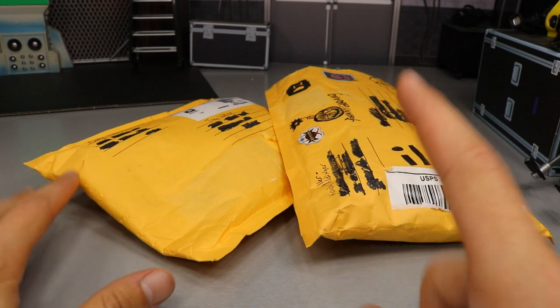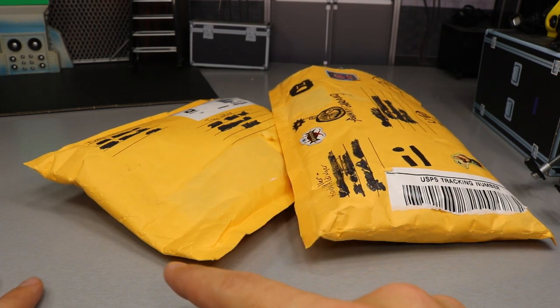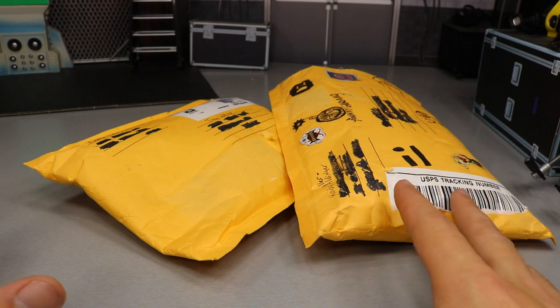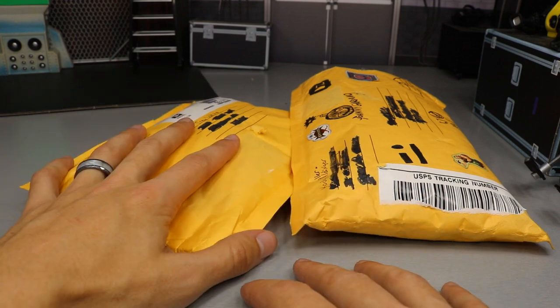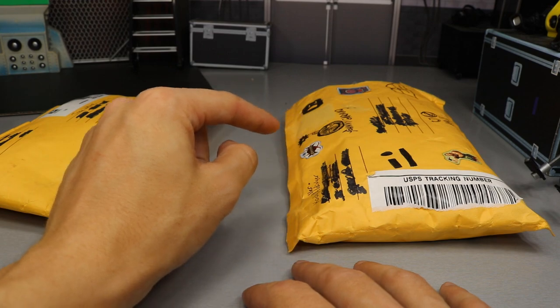We have one from a big-time fan of the channel, Cody. My boy Cody sent us something, and then my other boy Cody, Steinsenberg Custom, sent us something, so it's Cody mail today. We got Cody packages all over the place. I guess we'll open the fan mail first, and then we'll get into Steinsenberg's two customs that he sent me. Really great prices, really good work. Cannot wait to get into this. But first of all, we're going to find out what we got in this fan mail package.